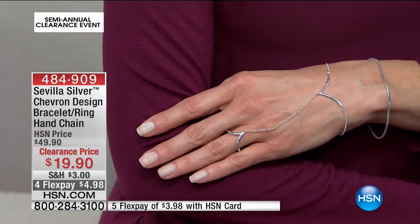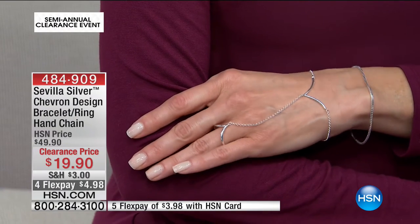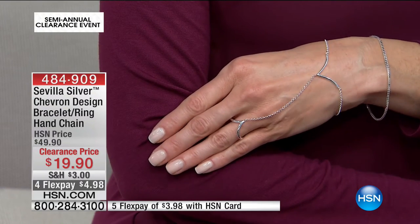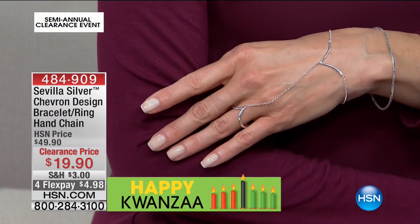This is the first time we ever did it with the chevron design. I love the way you notice how the ring chevron directs the eye up your hand, and how the one on the wrist directs the eye the other way. What that does is create the illusion of piano fingers. Your hands instantly become longer, more slender, more graceful.